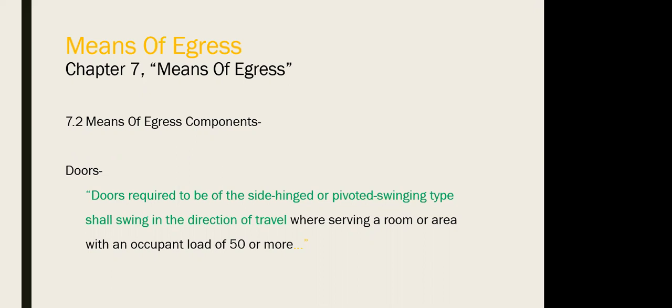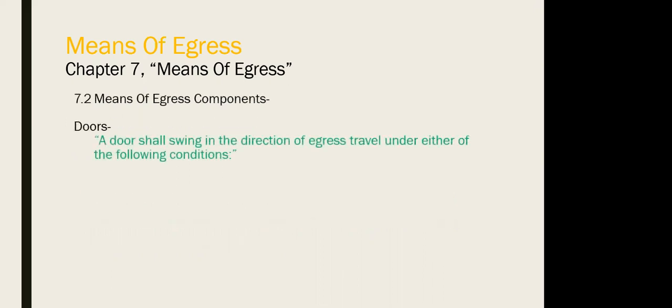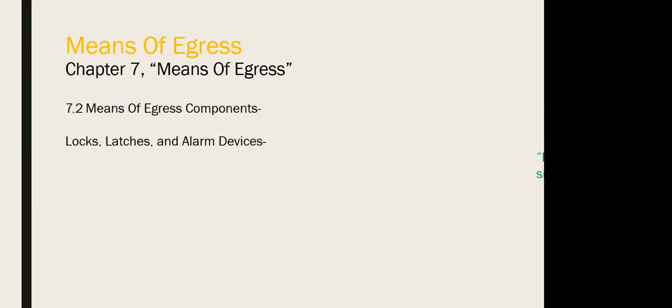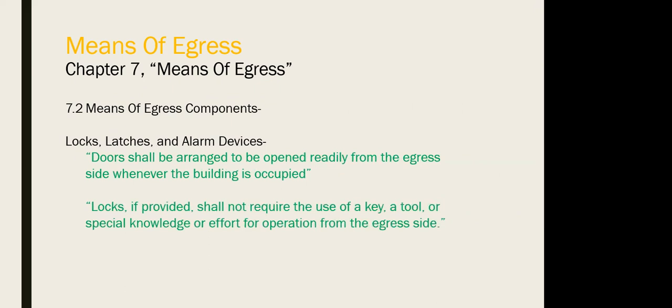If I have a swing door or a double leaf door, one of them is used for the exit. The dimension for this exit leaf is 32 inch. The swing door must be part of the means of egress for travel, either where the door is part of the exit enclosure, or where the door is serving high hazard components. Revolving doors, okay. We'll talk about locks, latches, and alarm devices.